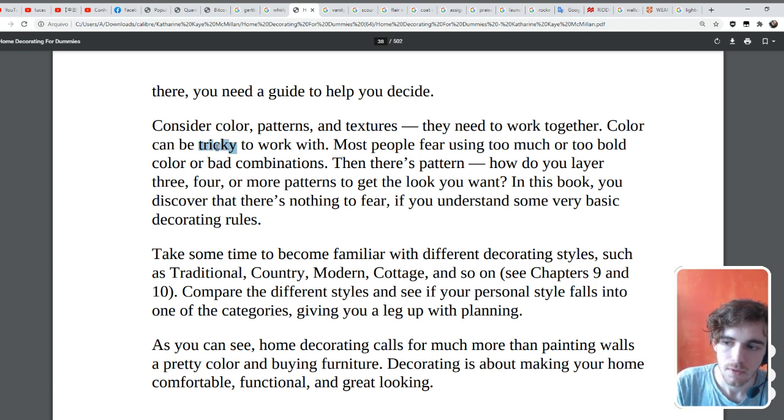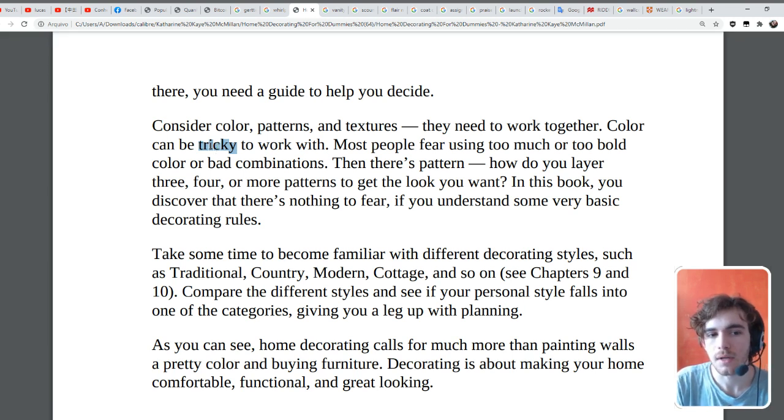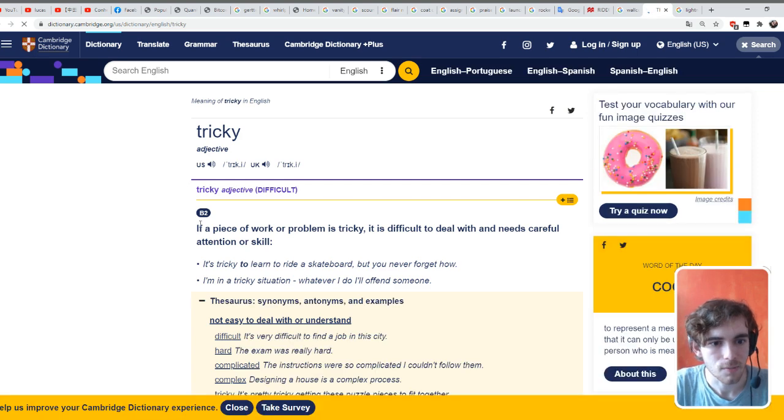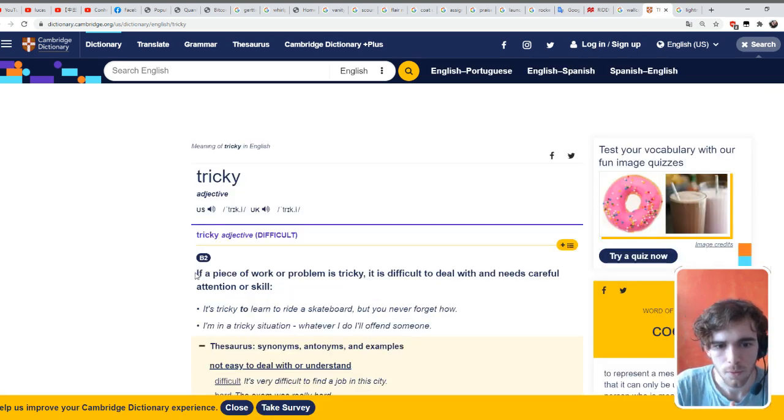Esse tricky tem uma ideia de meio que um desafio, assim, né? Não é fácil, meio que é umas coisas ali, assim, né? Tem um jogo de cintura que você tem que fazer, sabe? Tricky, it's tricky. Vamos ver aqui uma definição para isso. And we have: if a piece of work or problem is tricky, it is difficult to deal with and needs careful attention or skill. Então, né? Se uma piece of work seria uma peça de... você vai fazer algum trabalho em cima, né? Se ele for tricky, é porque é difícil de lidar, deal with, né? Lidar com essa piece of work.